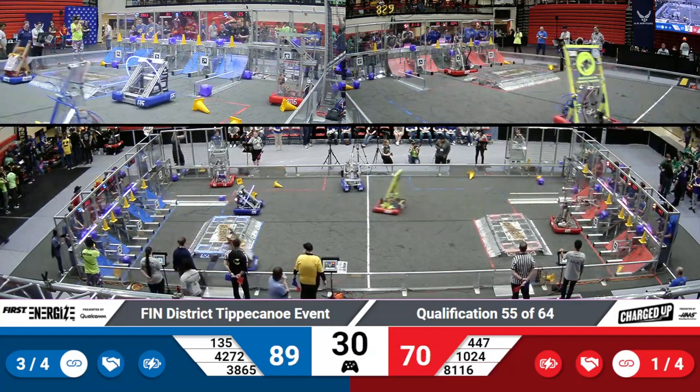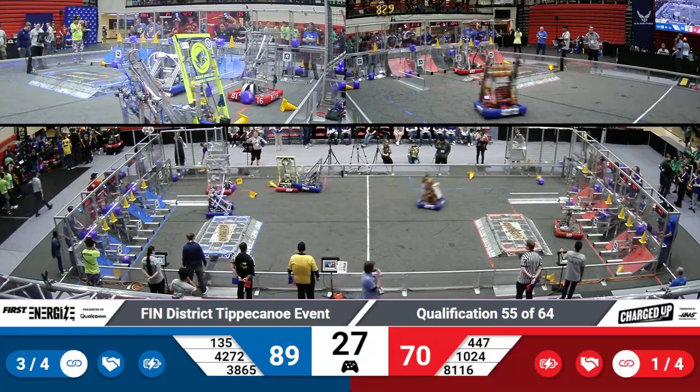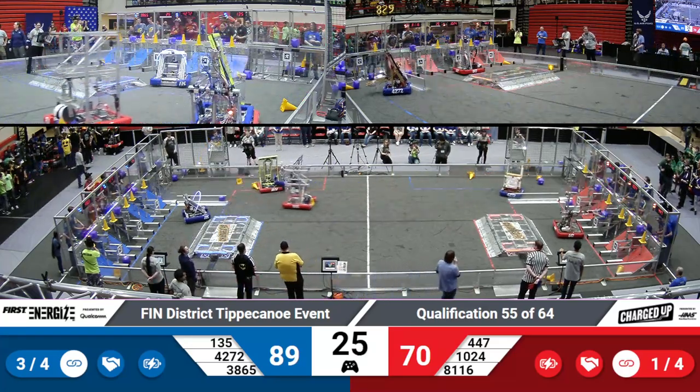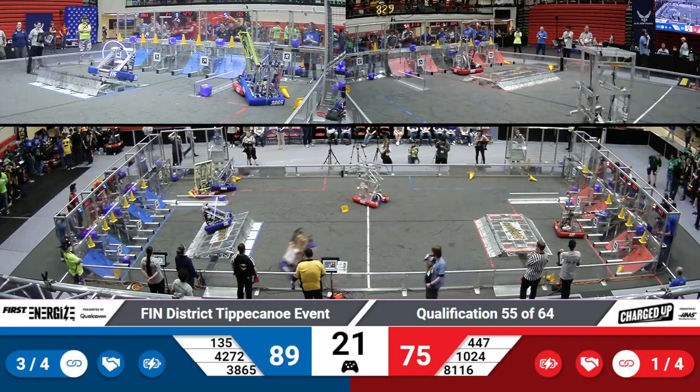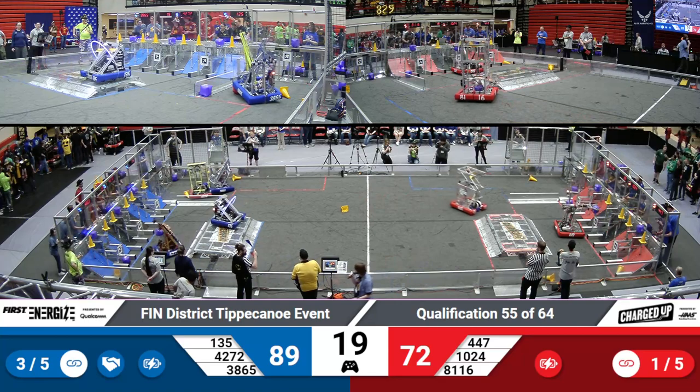135, that's Penn Robotics from Mishawaka, hoping to score a couple more points before we reach endgame. We're now moving into the last 25 seconds. We'll start to see robots move towards their charge stations. That's that small teeter-totter that you see.